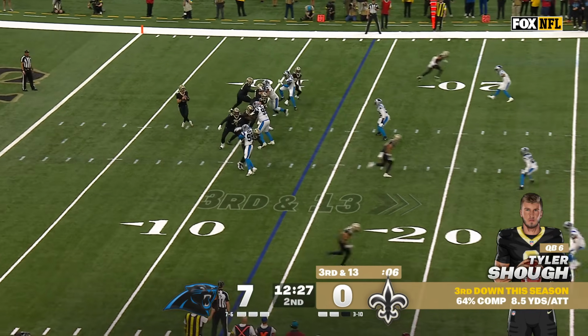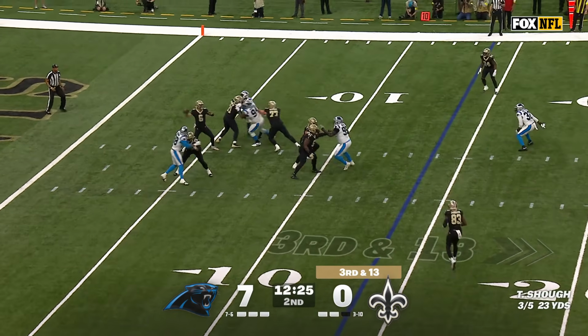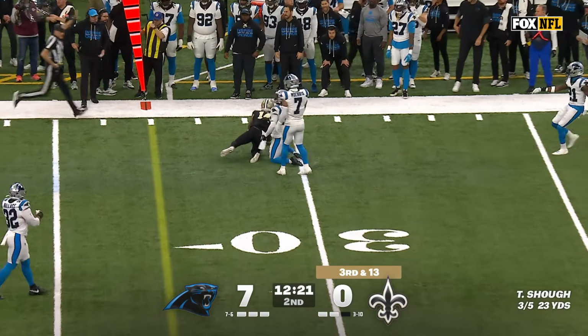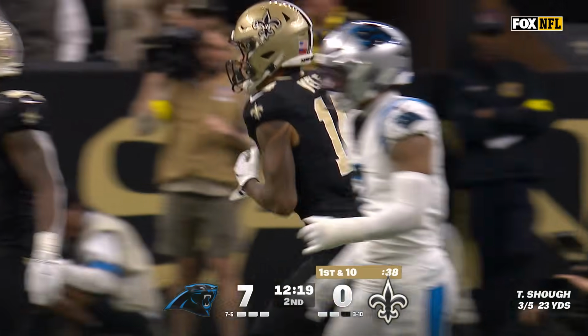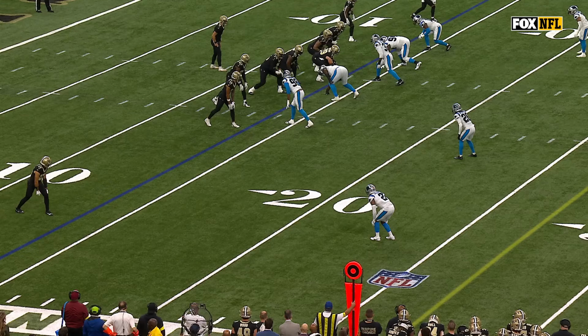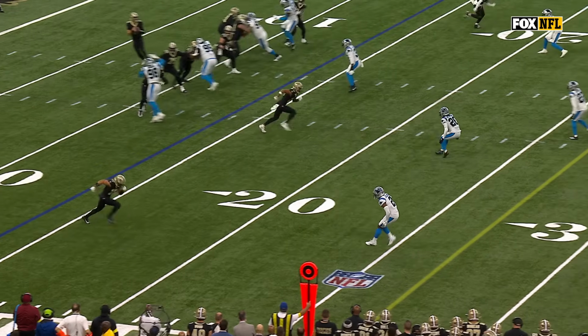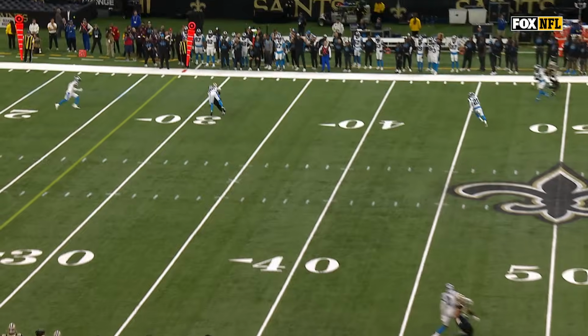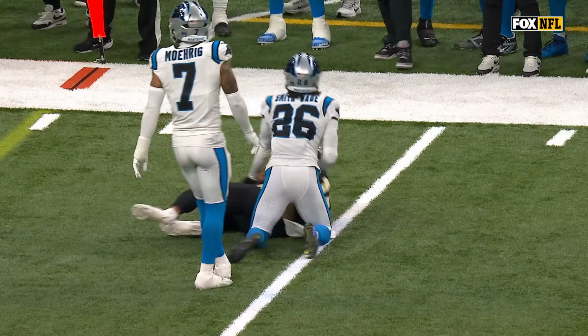3rd down and 13 for Shough. Out of empty. He pats it a couple times and throws down the field. Oh, what a strike in front of Smith-Wade to DeVaughn Vele. Yes, DeVaughn Vele is here in the slot. He's pushing vertical, and he's going to run across. Watch how he climbs over the top of the down safety, gets around, and then goes flat to keep the quarterback safe on that throw.